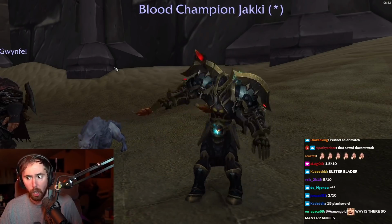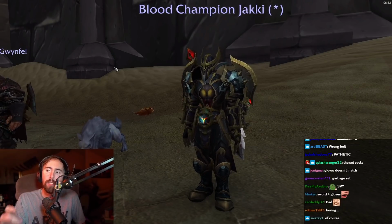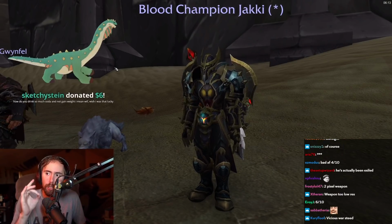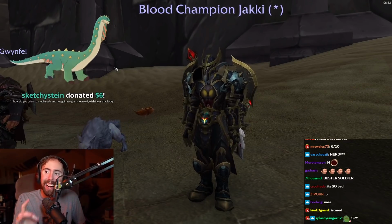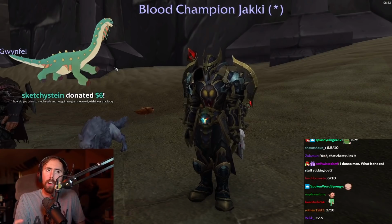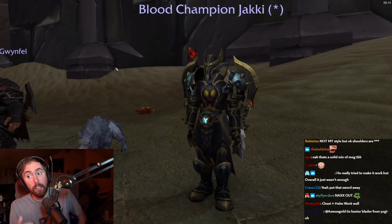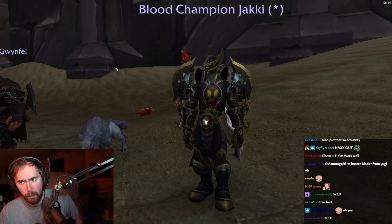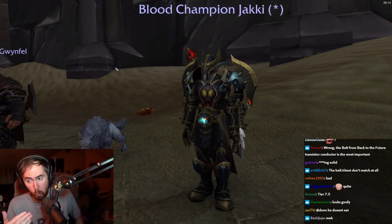And then the chest piece. The chest piece is the most interesting part about this entire set. It's the Tier 7, the Naxxramas 25-man Dreadnought chest piece recolor, from 25-man Nax. That is really nice. And then the belt is one of the PvP belts that I think comes from Warlords of Draenor as well, and the leggings come from the Antorus Warrior set.